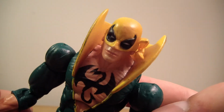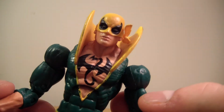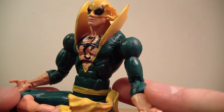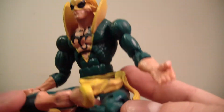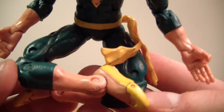So I'm having focusing problems right now. And even his chest symbol is very nice, even though it's painted. It's very well done, very clean. He does share the same body, I believe, as Face Off Daredevil. And yeah, he's got a little moccasin. Oh, I got a little moccasin.